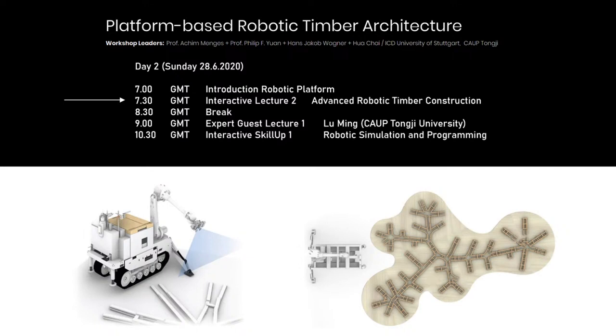Yes, the scanning of the beams is still a bit work in progress. So the last video only shows how the general workflow works, and we'll update on the scanning of the beams as soon as it's ready.